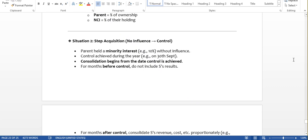Okay, so now if the control is gotten during the year, then your consolidation begins when the control is achieved. Then also, for months before control, do not include them in your subsidiary's report.